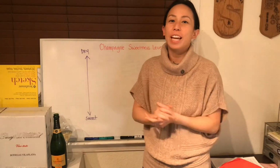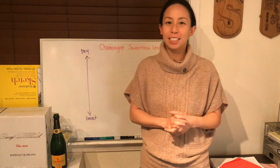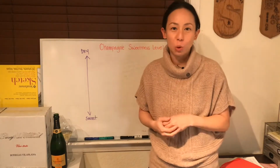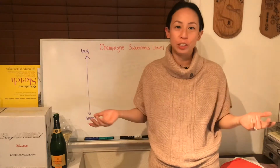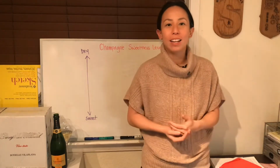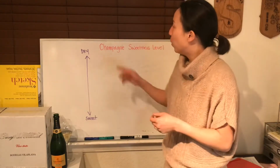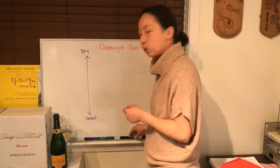Hi everyone! Today we're going to talk about the different sweetness levels of champagne. You might think that champagne is mostly just dry, really tart, bubbly juice, but there's actually quite a nice range of sweetness when it comes to champagne. So let's go through them today. We're going to start from the driest level going to the sweetest.